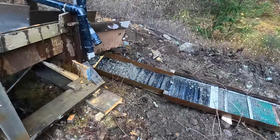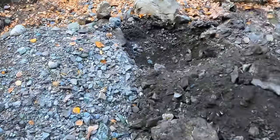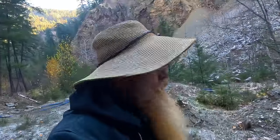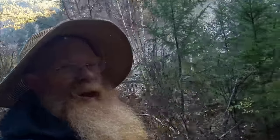I need to check to see if there's any nuggets. The stuff I dug was all tailings from before and basically the topsoil, the overburden. We're not down onto the good stuff yet. Okay, firing up the pump. We'll go for another half hour run and evaluate how the sluice is running. We'll get it dialed in.